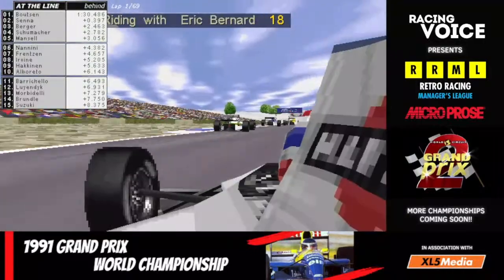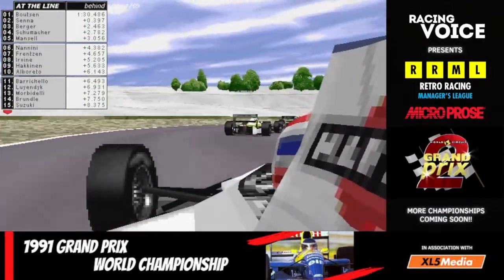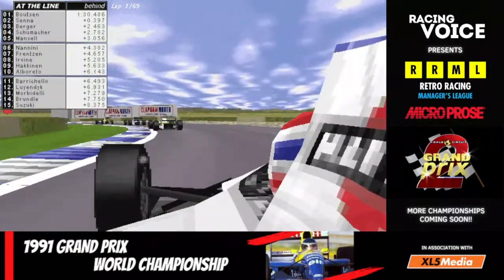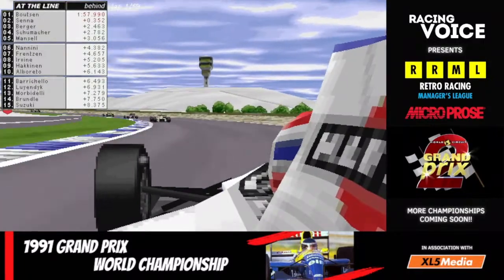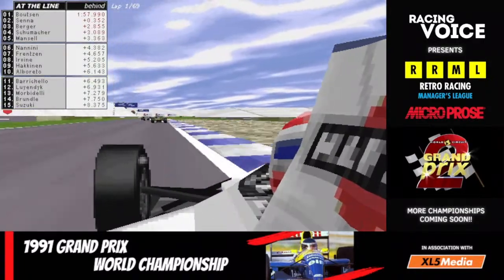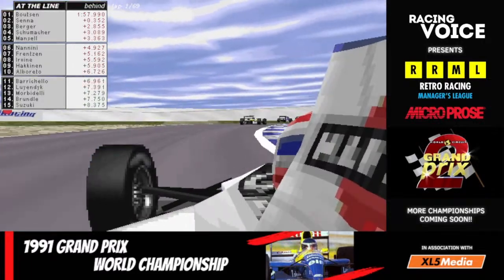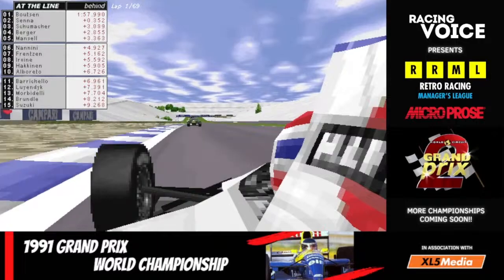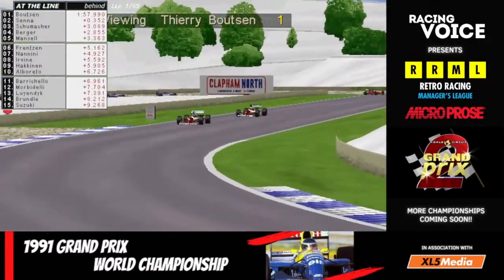So Boutsen and Senna, the two Porsche Williams cars. There's Eric Bernard, 18th position. Still having a very interesting time of things in that Modena Lamborghini. We saw them in the sprint race doing a fair job, and now here they are racing wheel to wheel with the top 10 cars. The top 10 brigade, this fabulous new qualifying system that was introduced at the beginning of last year to the Grand Prix World Championship. Really exciting to see how it's all started to meld in.